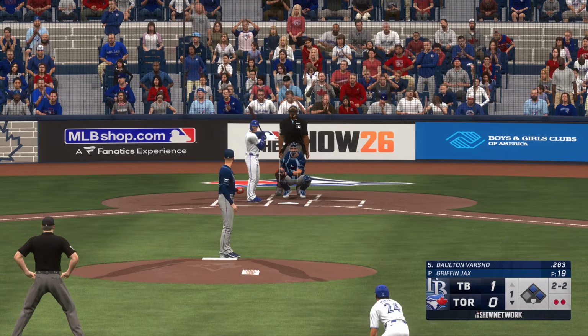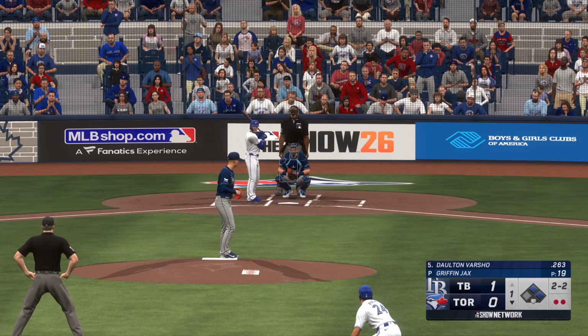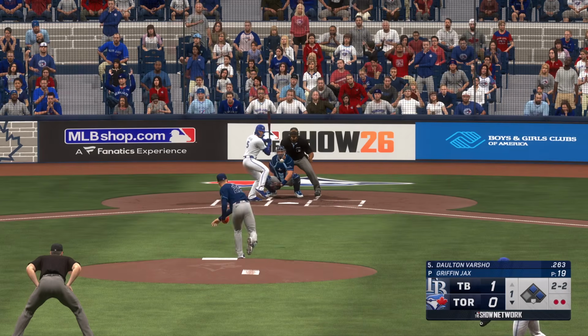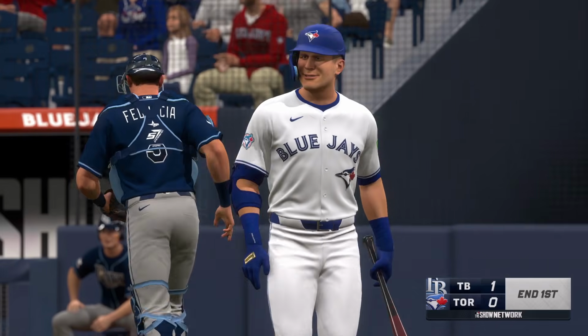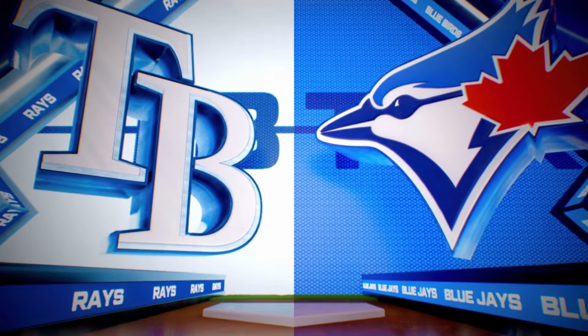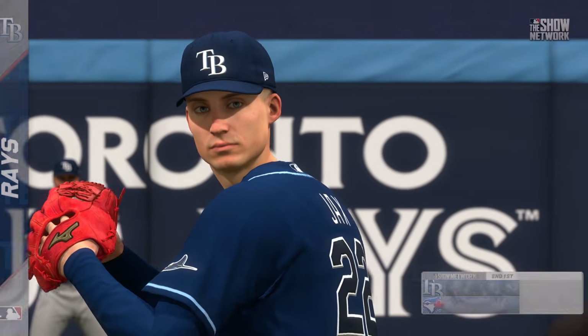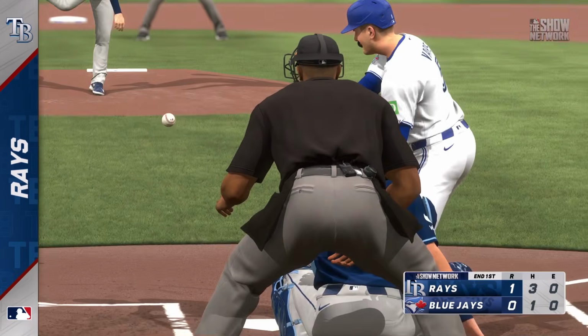Just missed. If he's able to connect on that, look out. Swings through it, and that's a strikeout. Well, needed a big strikeout to get out of danger. Credit to the deception of that changeup. Great execution. Really sold it with the arm speed. Had his opponent way out on that front foot.